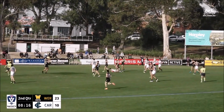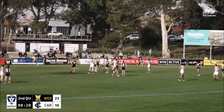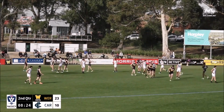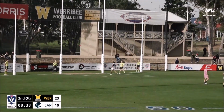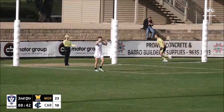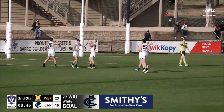Good tackling pressure here from Werribee, but it's gone a little bit too high. And Will White will have the shot at goal. And 50, I think there's a bit of back chat going on. So now it's a bit of back chat. Umpire says, I'm not putting up with that, and fair enough too. So White kicks one of the easiest goals he'll ever score in his career. And that gets him going in the second term. The first goal to the Blues.